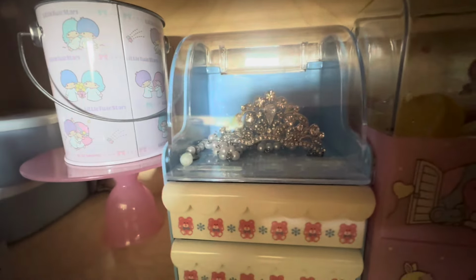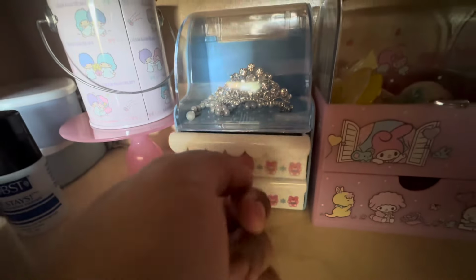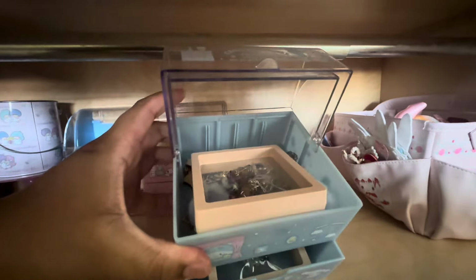We've got my Meta tiara, which is one of my most prized possessions, and then dangly star clips and things like that go in these drawers. This is lighter earrings, and this is darker earrings.